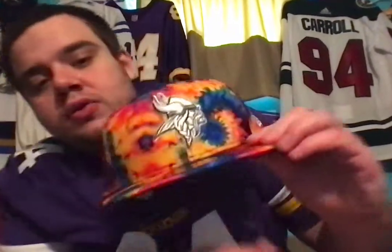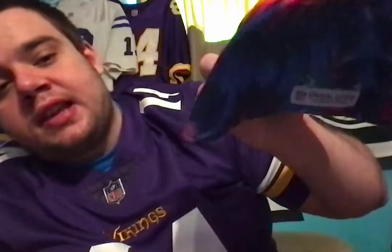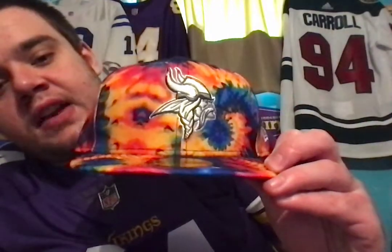I'll just say that the design this year, at least for this particular style of hat, is probably one of my favorite styles of Vikings hats that I've seen in quite some time, other than maybe this bad boy right here, the Crucial Catch hat from last year. To this day, this is still probably my favorite Vikings hat, also because of the meaning behind it. So let's go ahead and get into what this is.